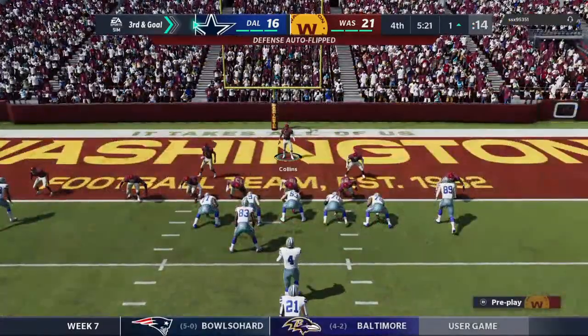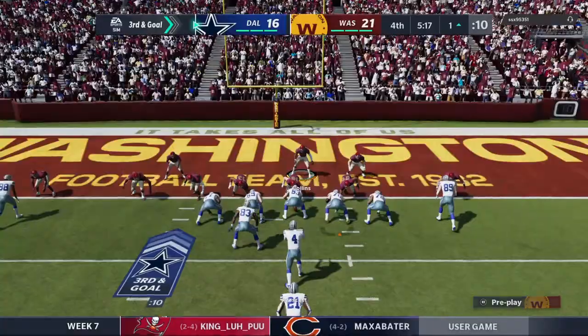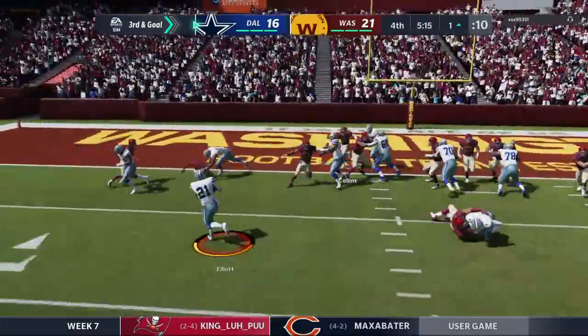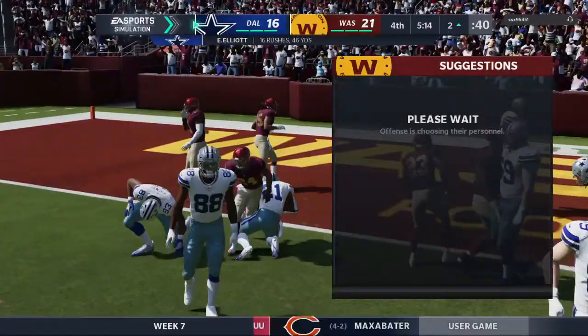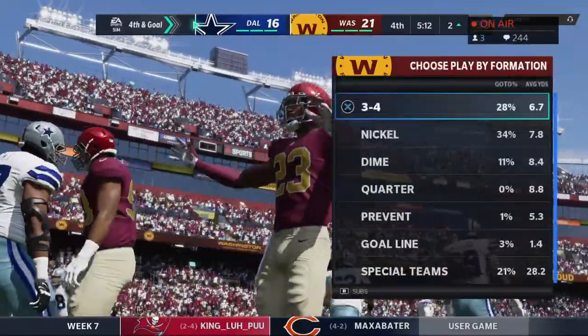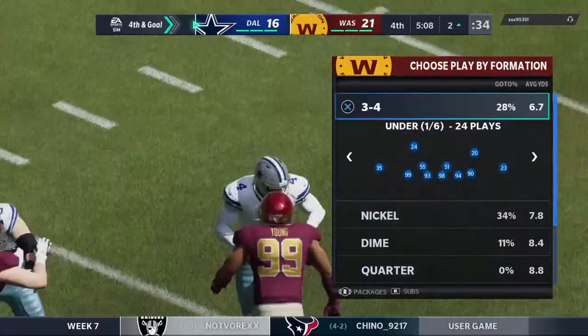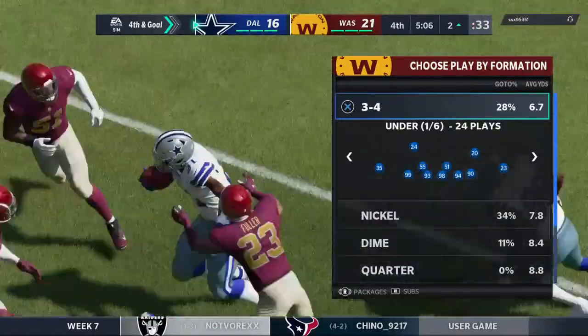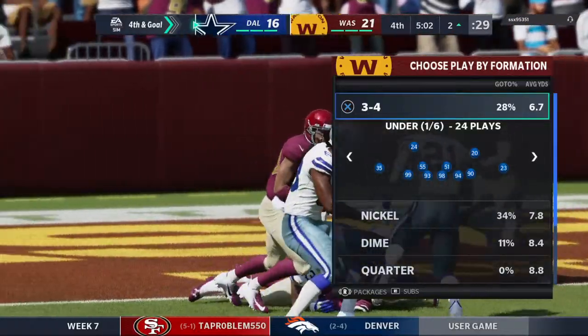A lot of tired bodies on that field, but this is a big play, 3rd and goal. They'll try to run it in with Elliott. And Elliott trying to work his way forward, but it looks like he did not make it. What a stand so far defensively, and now that's going to bring up a 4th and goal. And goal at the 2-yard line.